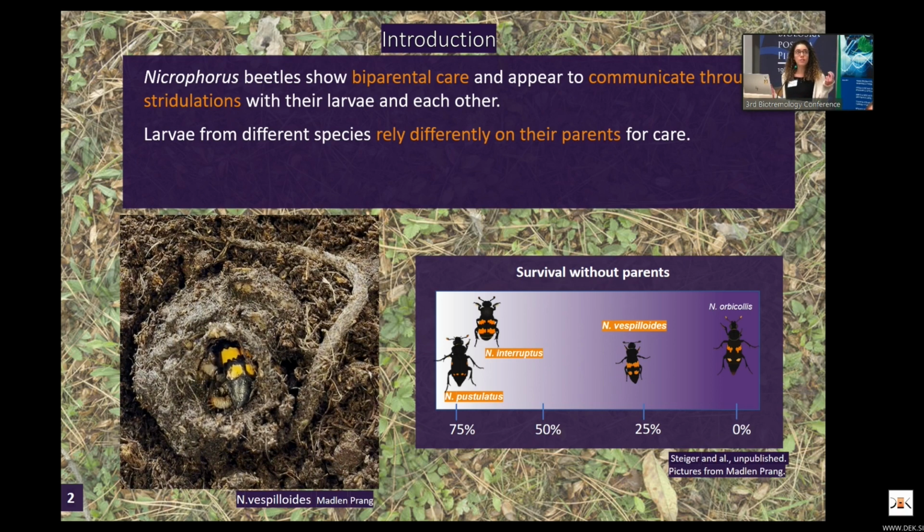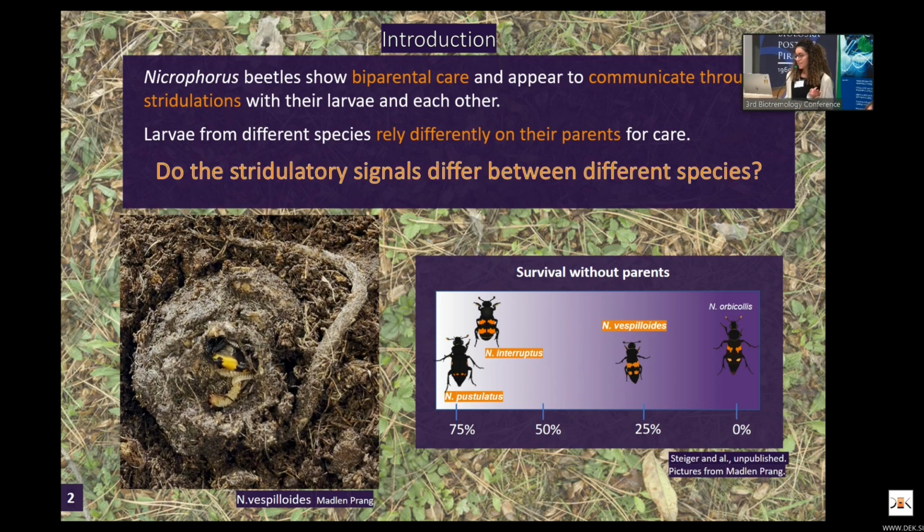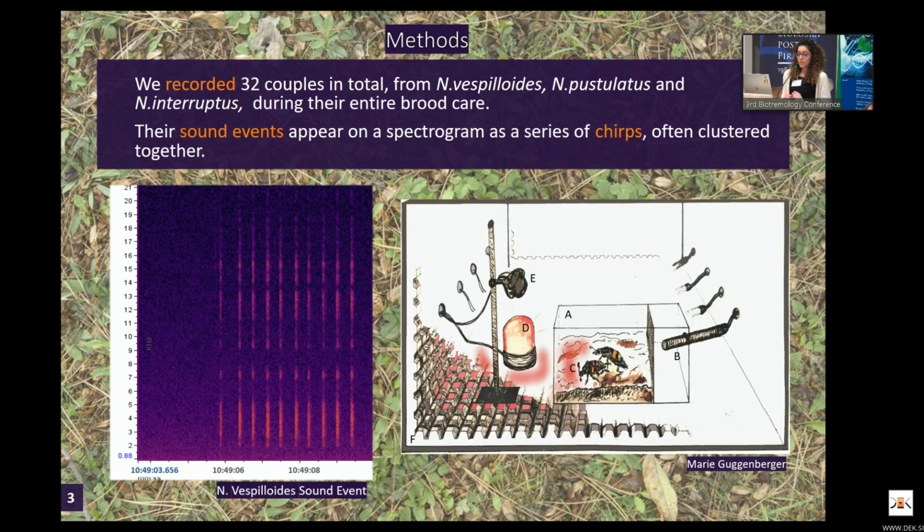If you look at different species, larvae rely differently on their parents for care. So there are differences in larval dependency. For this reason, we took an interest in their stridulatory signals, and we questioned whether these signals differ between different species and if this correlates with differences in larval dependency. This was our experimental setup.